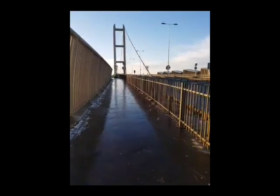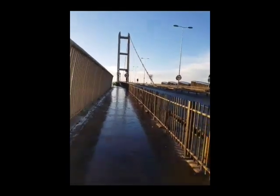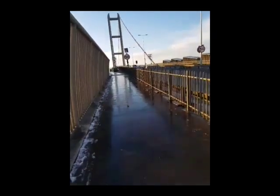This is not happening. I don't know what they thought, if they've seen the GoPro and thought we're going to try and climb this bridge or what, but we probably just made this a little bit harder for ourselves. This is where we're supposed to be going across. Up that. There's people coming across and all.